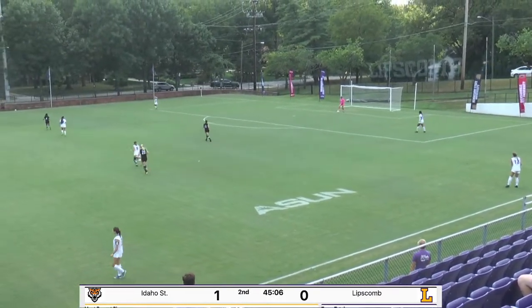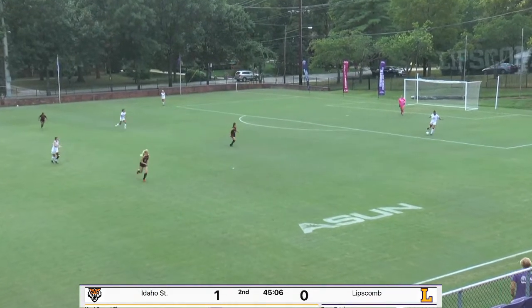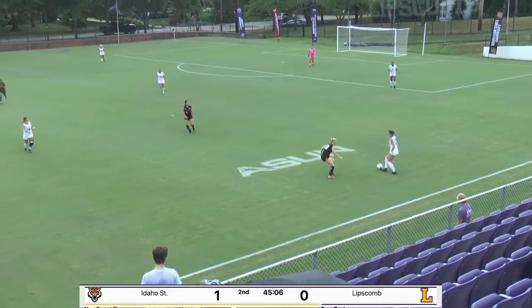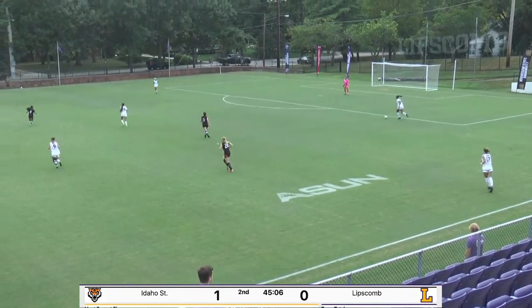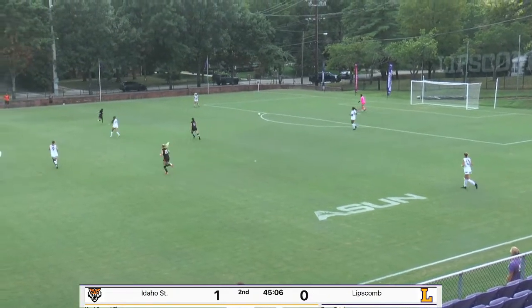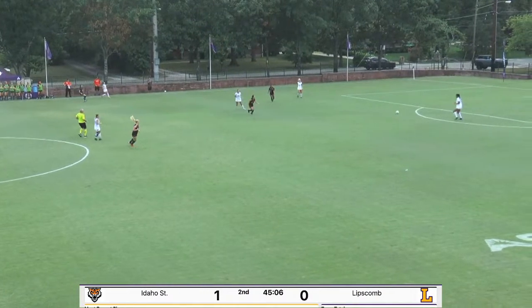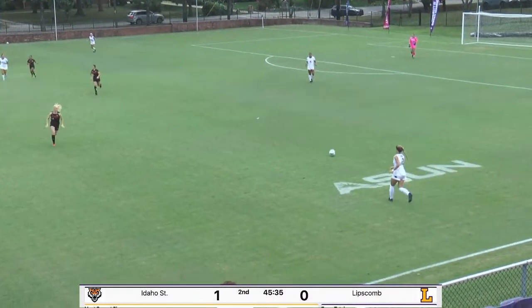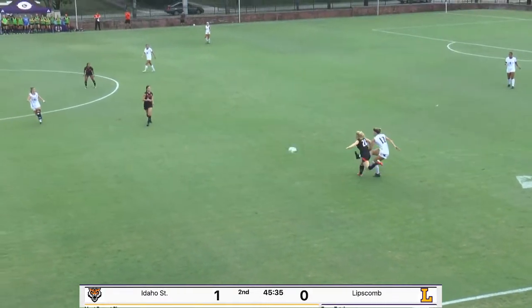And again, 6 goals last year for Warta. Lipscomb did a nice job of shutting her down in the first half. We'll see if she can get more touches here in the second half. We'll see what adjustments head coach Kevin O'Brien made at halftime. He's one of the best in the business for a reason, winning his coach in program history, 3-time ASUN Coach of the Year in his 11th season at the helm.